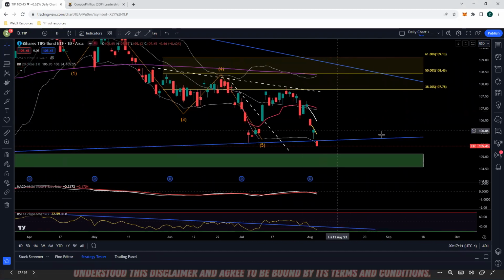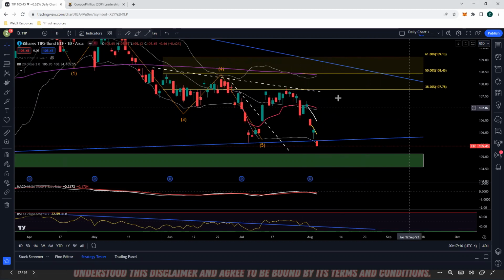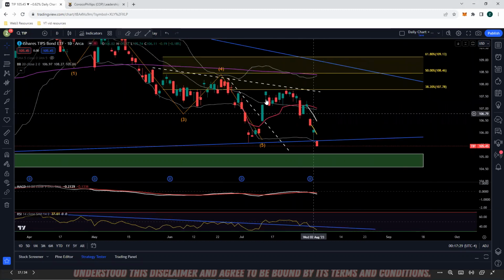If we were to continue rallying, I mentioned 106, 106.50. All right, our quarterly anchored VWAP in our middle Bollinger Band, that's going to be right around 107. So, nice even numbers here, 106, 106.50, and 107. Those are going to be some of the key areas that you guys want to pay attention to for sure.